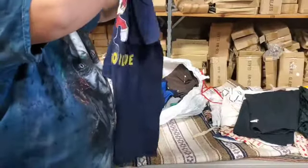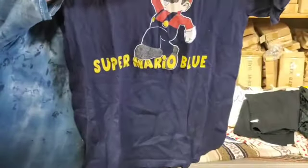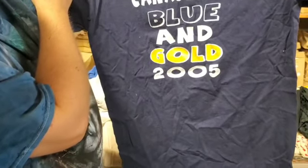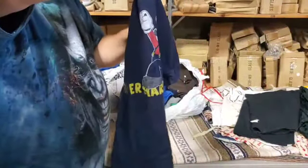Oh, this is cool. Jerseys label. And it's Super Mario. Super Mario Blue. And on the back it is Camp Canadensis Blue and Gold 2005. But it's cool because it's got Super Mario Brothers. It's got Mario on it. It's a me, a Mario.